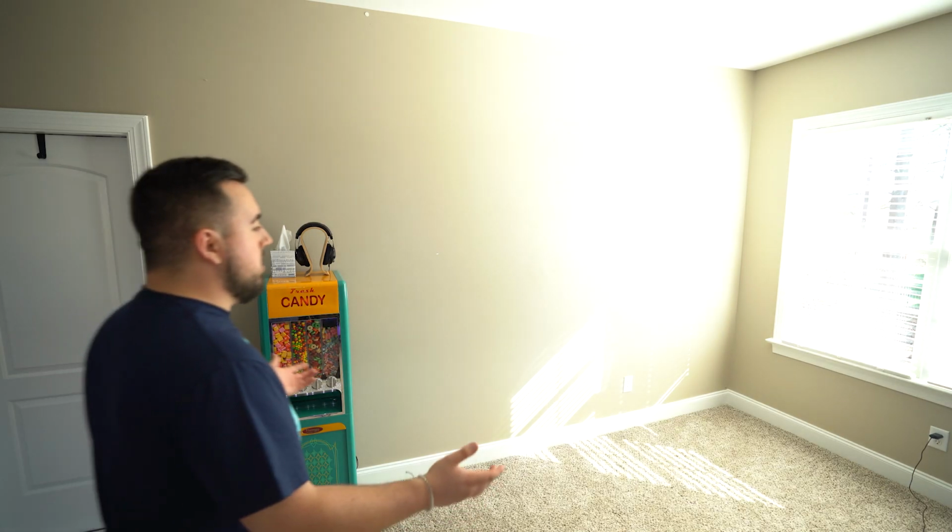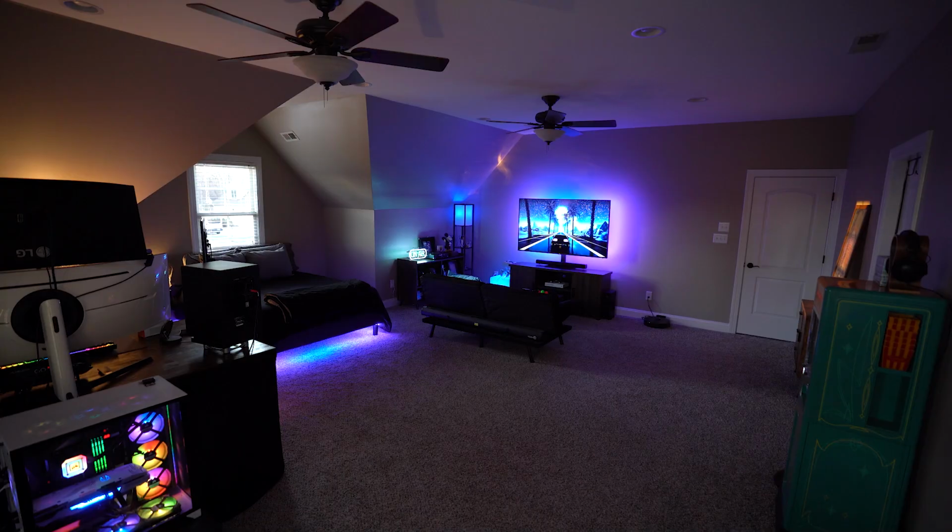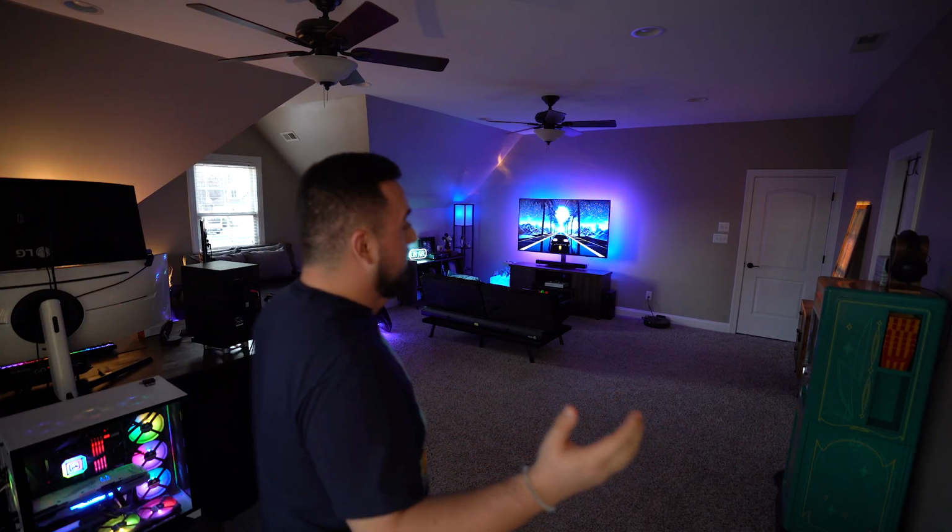So yeah, this is the final part of my room, which is basically empty for VR and whatever else I decide to do. It's safe to say that this room is huge. It's basically a studio apartment, and I'm very grateful for that.